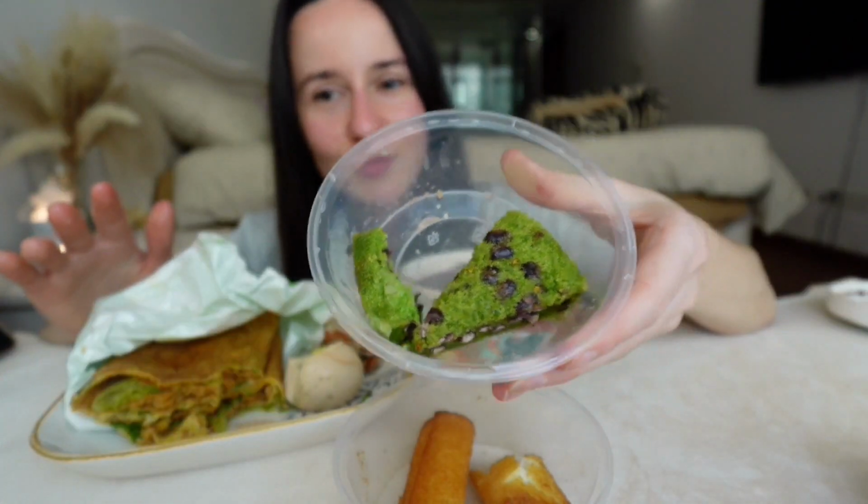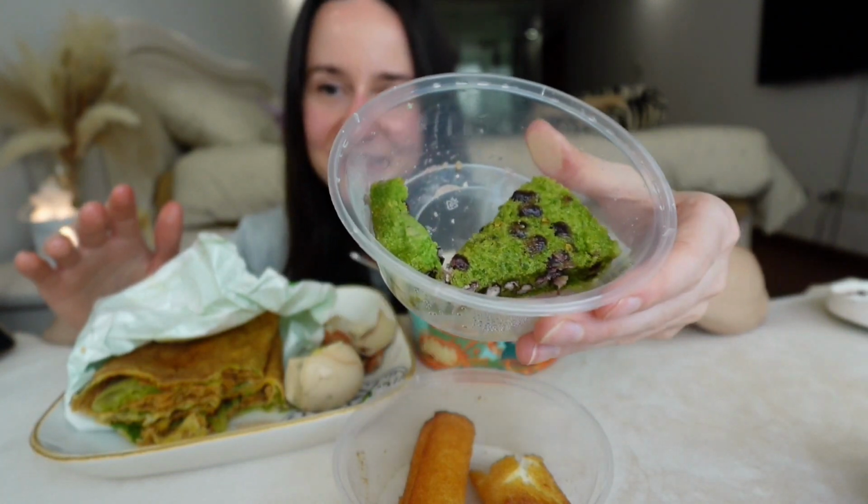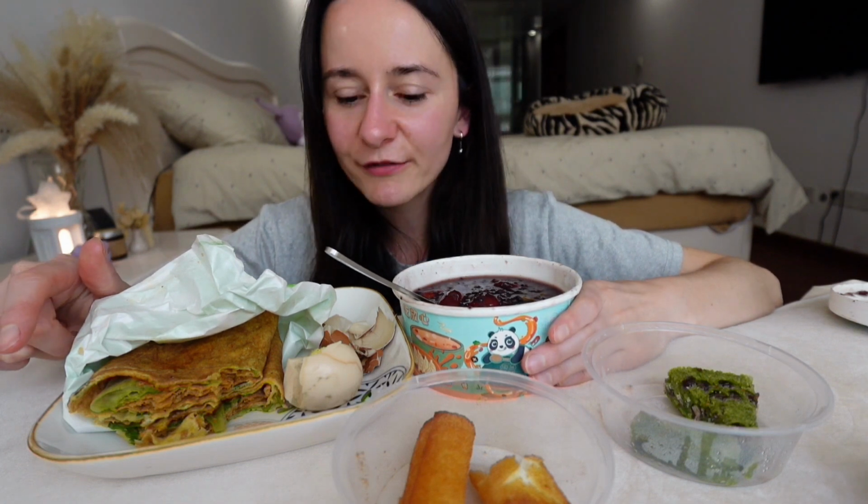I'm really intrigued as to what people think about these kind of Chinese pastries. But all in all, everything else is really good. And a lot healthier in comparison to the West breakfast food items, where we tend to have sugary cereal or jam and toast. Maybe this is a bit more nutritious and a bit more filling.